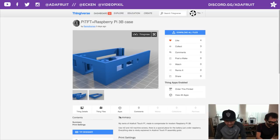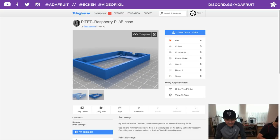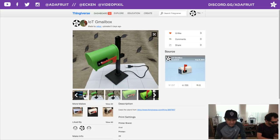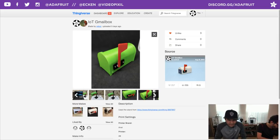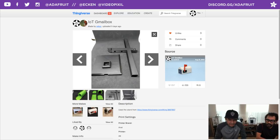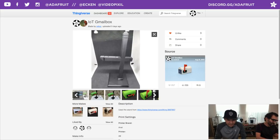This week in Community Makes, we have some fun makes. These are some folks that printed some projects of ours. This is the Pi Tap Raspberry Pi 3B case. It's a remix of the Touch Pi case that we made, and it now fits the Raspberry Pi 3. Next one is the Gmail box. This is an Adafruit IoT project. It uses a little micro servo to turn a flag on this little 3D printed mailbox. So whenever you get a piece of mail, this thing will let you know. It's just a couple of parts that snap fit together. There's also a little add-on stand here. That's so awesome. Yeah, it looks great.